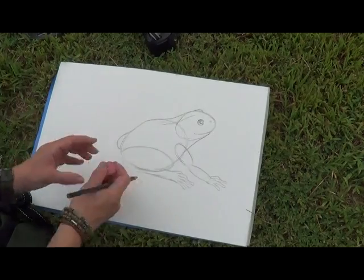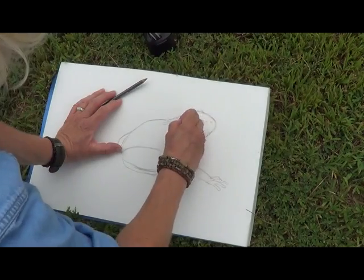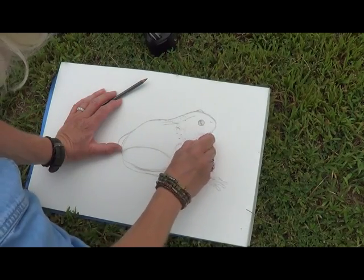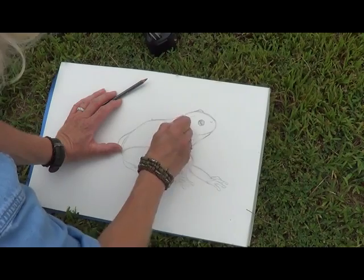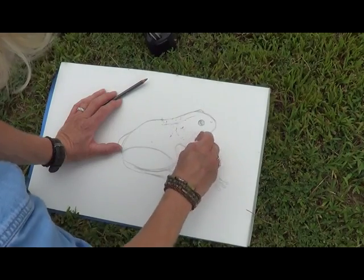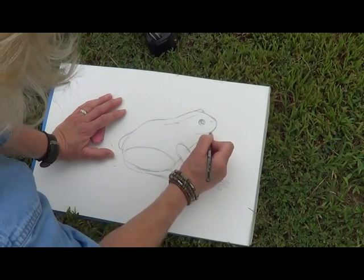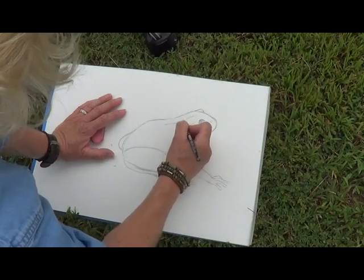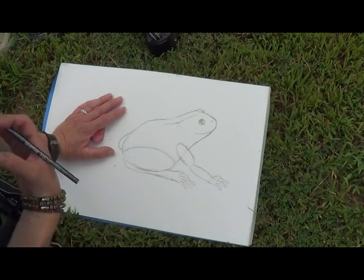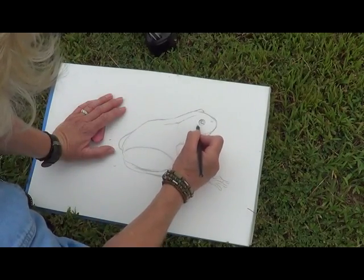Okay, now it's time to go back and take out some of these lines so that the frog will look more like a frog. We're going to take these lines back out. Now we're going to add a little more detail. Remember I said we had to take out all the details in order to draw anything that you put your mind to draw. And later on we go back and put our details in. And that's what we're going to do now.